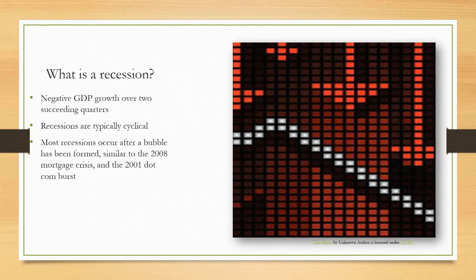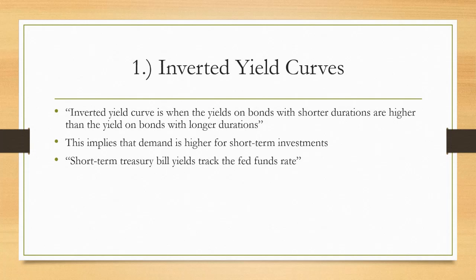But first, I'm going to discuss with you the first sign that a recession is on the horizon. So that is called inverted yield curves. So this, by far, is the most telling sign if a recession is going to be occurring in the near term. But first, what are inverted yield curves? Well, it's simply when the yield on bonds with shorter durations is higher than the yield on bonds with longer durations, which is to say that shorter duration bonds are selling quicker than longer bonds.